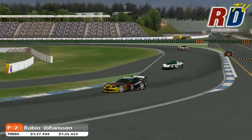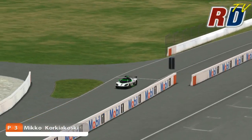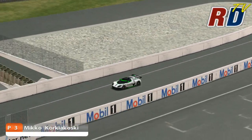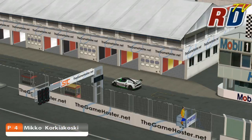I wonder if Mikko is entering. He will probably repair and do the scheduled stop at the same time. We are in the half of the race, more or less, I would say, maybe a bit before the half of the race. Still waiting for some information coming from Flatout.